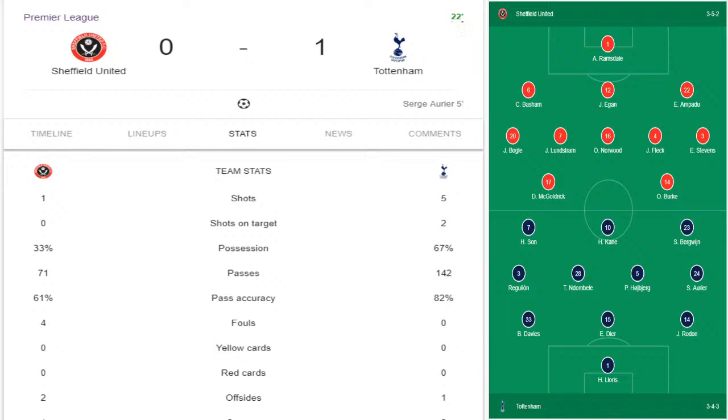Davies with the throw to the penalty area. The touch is slightly too heavy though, and out for a goal kick. Bergwijn just couldn't quite keep it in play. Jose Mourinho mutters something to himself on the touchline.